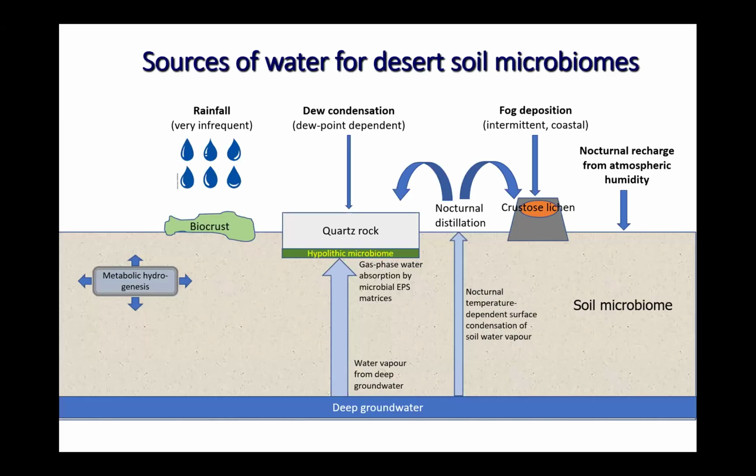So here we have a range of the different options that we consider as inputs of water to the system. From the top left, rainfall, obviously. Rainfall is a very infrequent event in most parts of the desert. So although it has a massive impact when it happens, it happens very, very rarely. But it impacts on all the surface and subsurface features and biological systems.